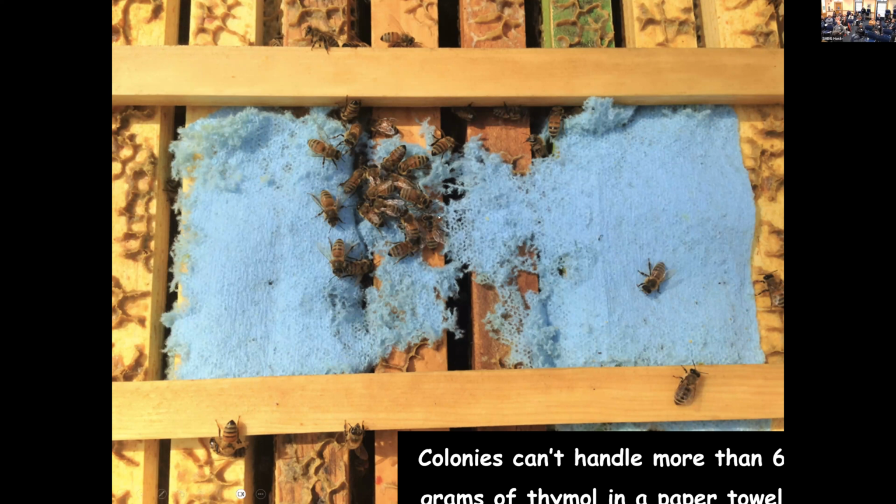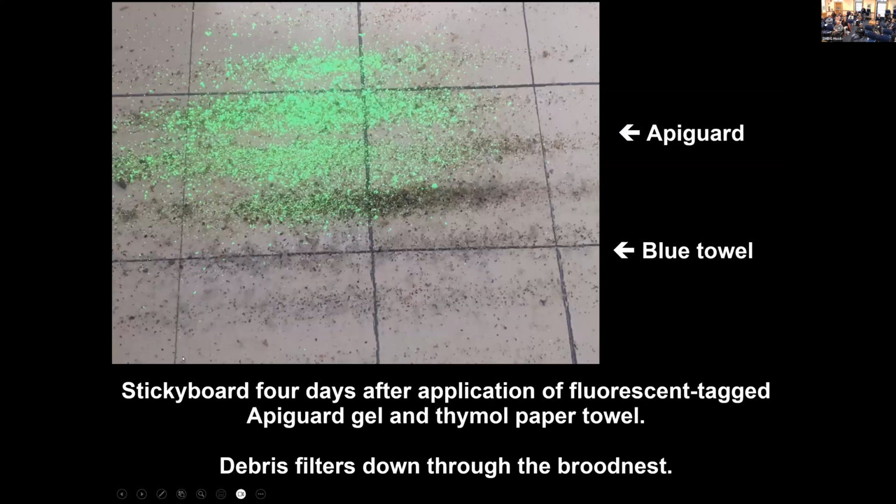So I was wondering just how this works when you put it in the gel up on top of the hive. So I used fluorescent pigment and put it in the gel up above the brood chamber. And then I also put it on a blue towel and put a sticky board underneath, and let the bees remove both of them to see whether they just carry it out the entrance or where it goes. Well, it goes straight down between the brood frames.